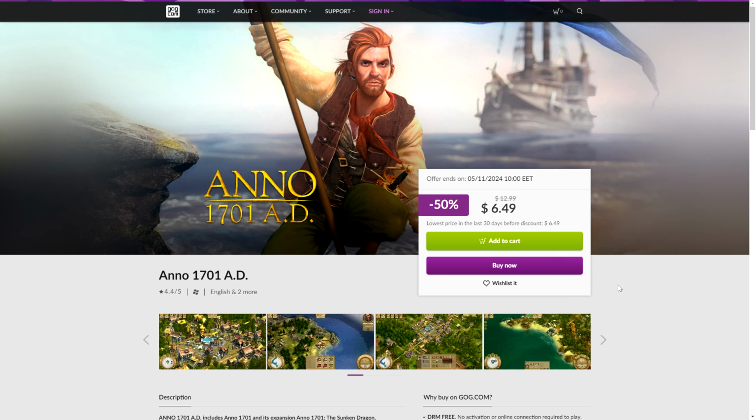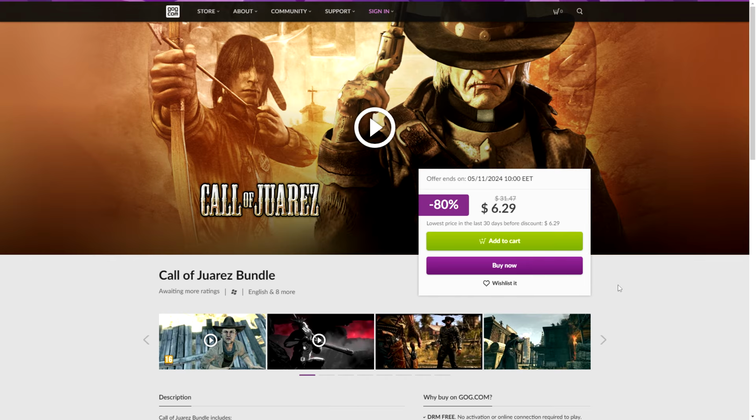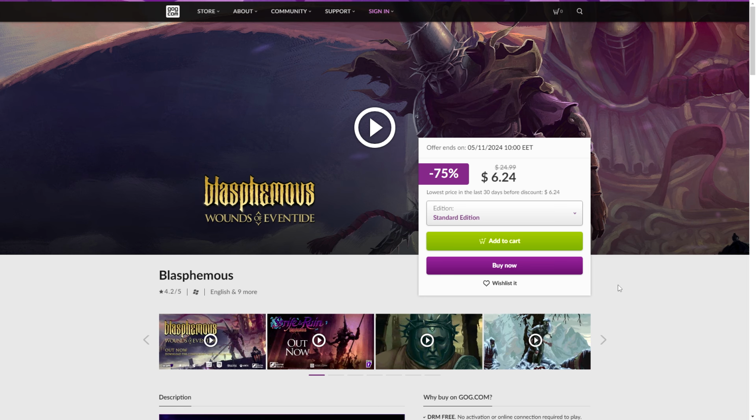Ubisoft has also made a history edition which you can get on Steam and other places, but this is the original version. We also have the Call of Juarez bundle. So this is 3 games in one, Wild West style games, and yeah, these are also quite popular. $629, 80% off for all 3 games. Late 2000s to early like 2012, 2013.